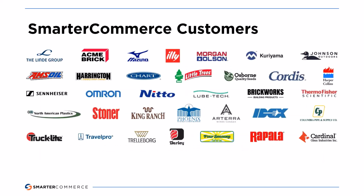Now, in terms of some Smarter Commerce customers, I know we've got some customers on the session today. A big welcome to some of the organizations that are already part of the Smarter Commerce customer family. All of these organizations represented here are all JD Edwards customers. You'll see a mix here of B2B and B2C focused brands, a lot of different industries represented, a lot of different sized organizations as well. Some Smarter Commerce customers are doing under $100 million in annual revenue.